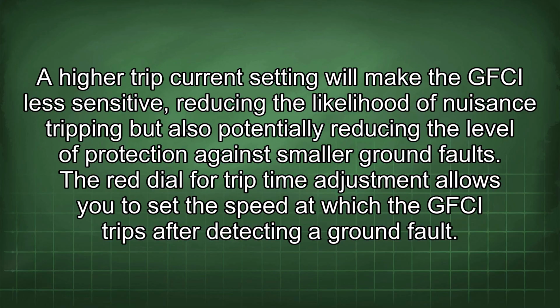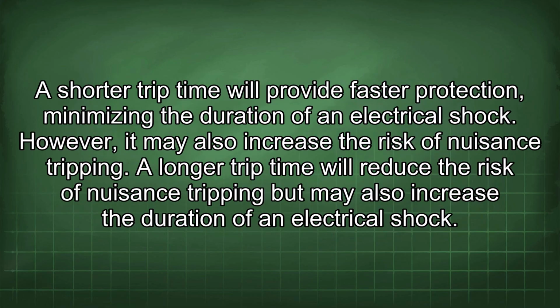The red dial for trip time adjustment allows you to set the speed at which the GFCI trips after detecting a ground fault. A shorter trip time will provide faster protection, minimizing the duration of an electrical shock. However, it may also increase the risk of nuisance tripping. A longer trip time will reduce the risk of nuisance tripping but may also increase the duration of an electrical shock.